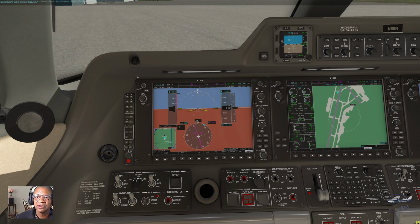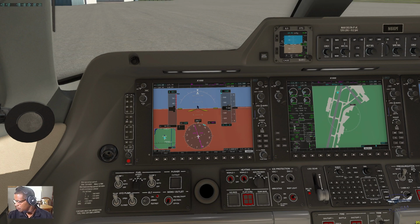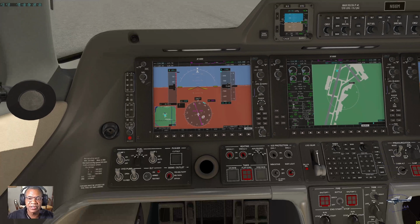Okay, so we've been switched to 15. Winds are still light and variable. The altimeter is 3000.